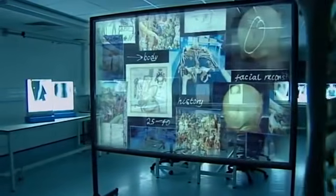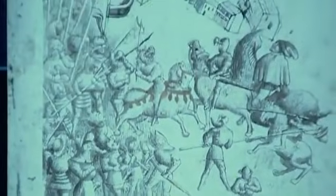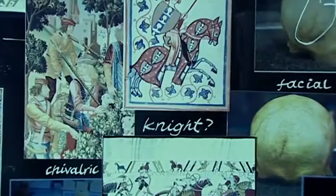Warfare medieval style was led by knights on horseback. The elite warrior class of Europe. Knighthood wasn't just conferred by the monarch, it had to be earned on the battlefield. Knights lived and died by the shared values of the chivalric code: courage, piety, and loyalty to your king.